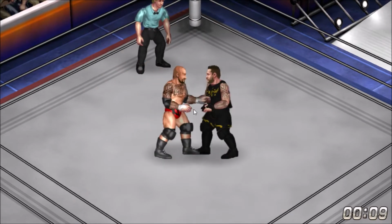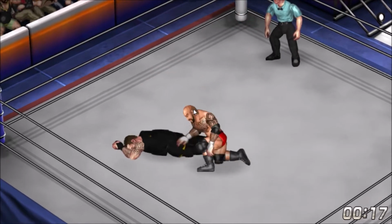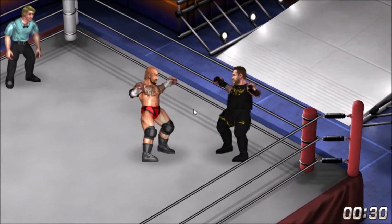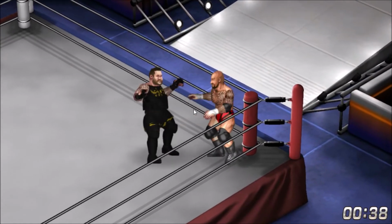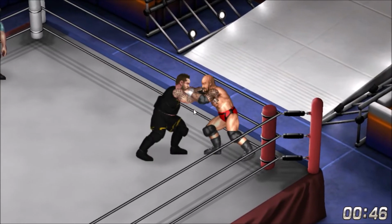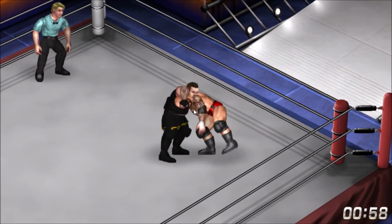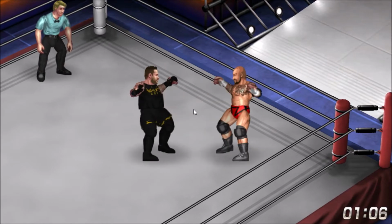Test of strength early. No one can really win. Knee lift by Owens. I'm wondering who should be considered the favorite in this match. Two very similar wrestlers. Not the smallest guys, but still they can fly. They can show a lot of technical skills here, but they can also just beat the living hell out of each other. So, swinging neckbreaker by KO.